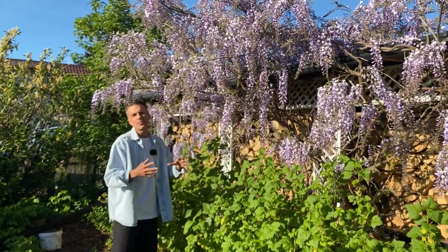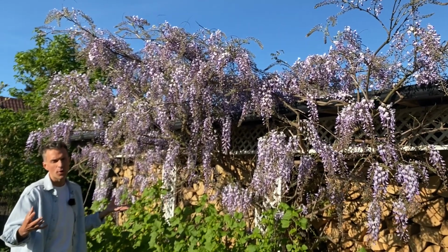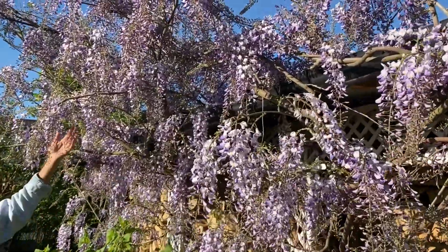Some people always say, oh, wisteria comes with a lot of work. In a way it does, because it can be a beast and it can pick up a lot of growth, but I think this is worth it. And I just trim it twice a year, in February and in July, and then you're done with that. And then you are rewarded with this.